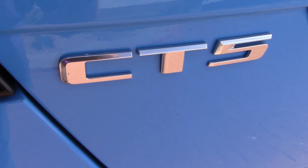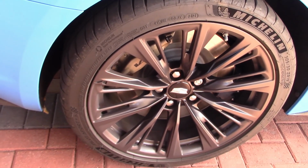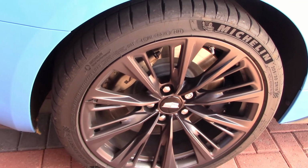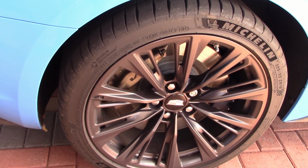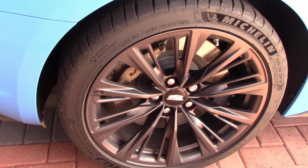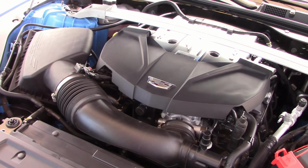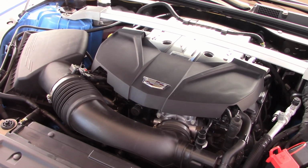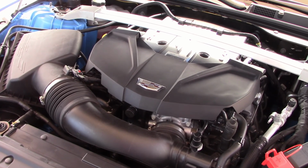The CT5 emblem is a clue as well. And on the rear, these Michelin Pilot Sport tires, 305/30ZR19. Another tip-off, this is the V8 model. But the biggest tip-off is when you look under the hood, your 6.2 liter V8, 668 horsepower, 659 pounds-feet of torque. Can't complain about that.